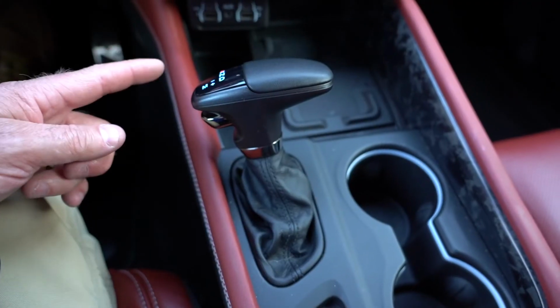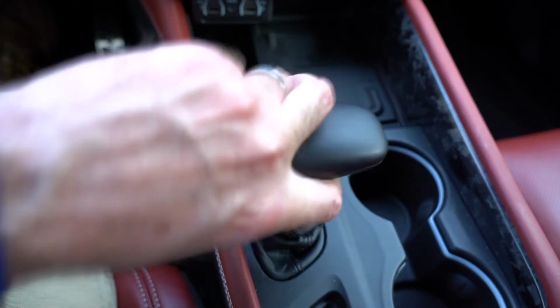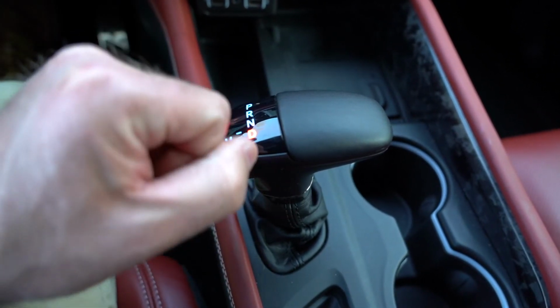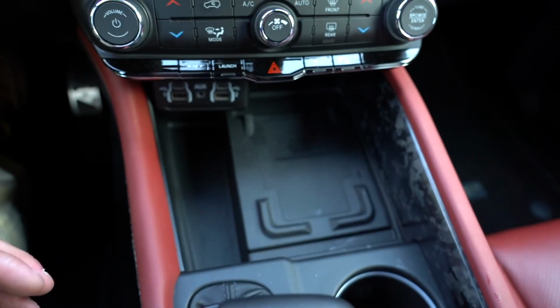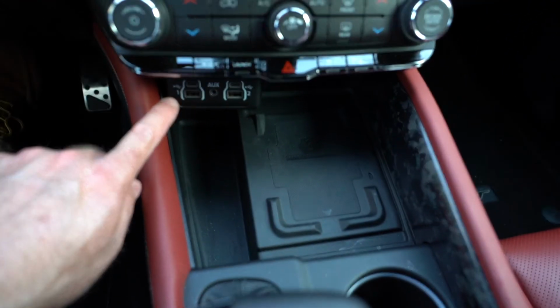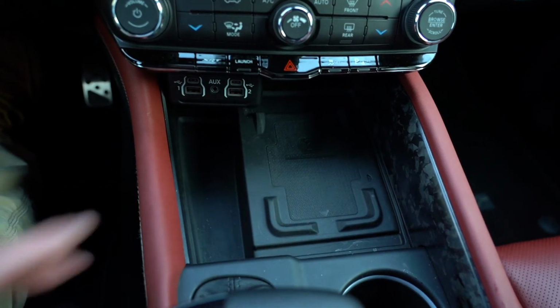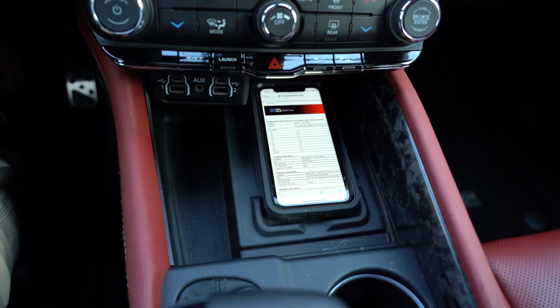glance. Transmission is going to be in the form of a TorqueFlite automatic 8-speed transmission with this gear selector option and a manual-like feel if you do prefer to shift with this versus the paddle shifters. Now, you do have connectivity in the form of USBs, USB-Cs, dual, as well as this wireless charging. To simply take your device, slide it right in there, charges up quite quickly.